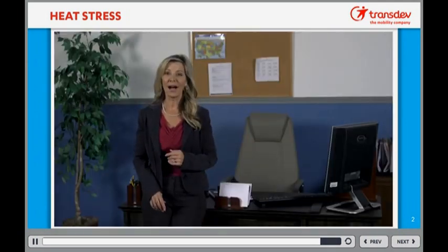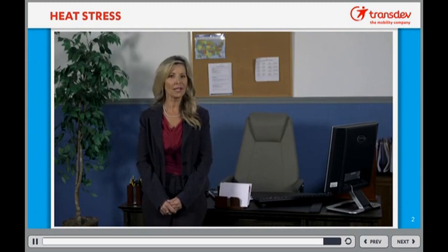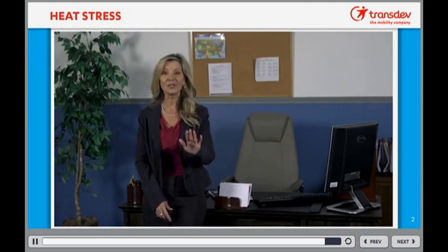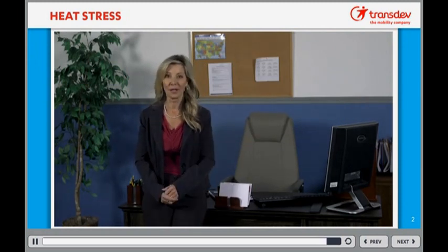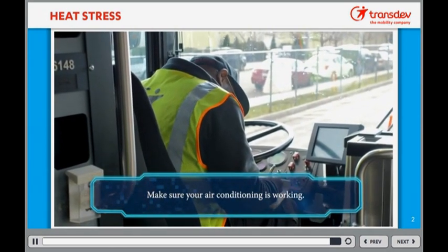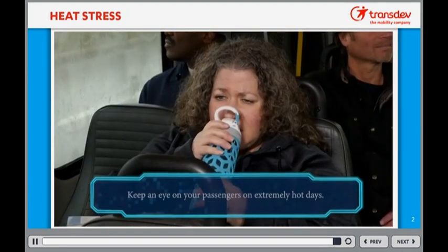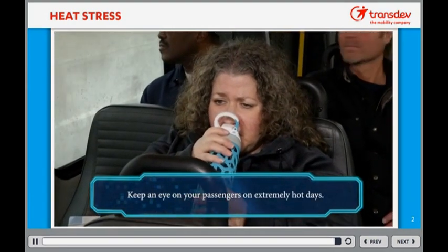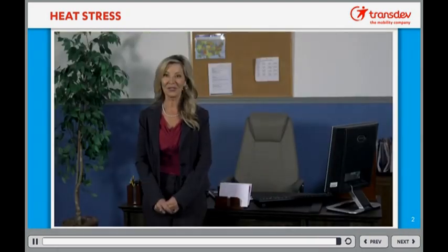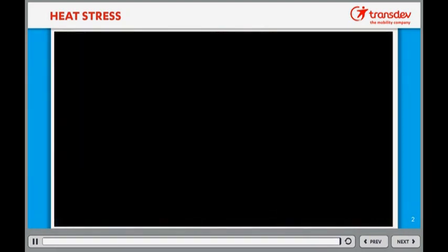No matter where you live, high temperatures will be part of your job. That puts you and your passengers at risk of heat stress. But luckily, heat stress is totally preventable. Pre-trip your bus every day to make sure the air conditioning is working. Drink plenty of water throughout the day to keep yourself hydrated, and keep an eye on your passengers on extremely hot days. Thanks for your attention, and thanks for your dedication to injury and illness prevention.